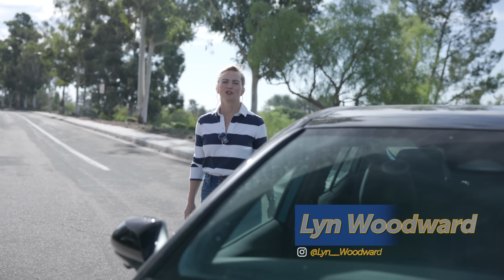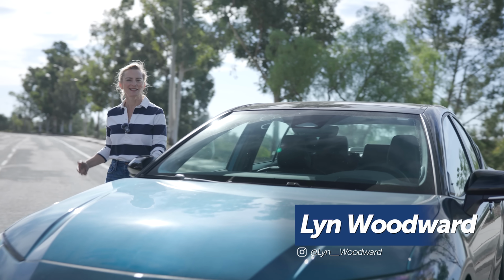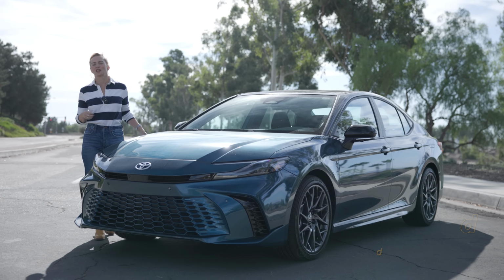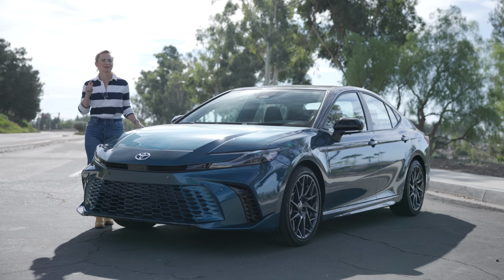The 9th generation Toyota Camry. This is it. It gets a new look, it gets a new interior, and a significant change to the powertrain. It's a lot to talk about, so let's get to it.